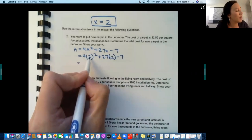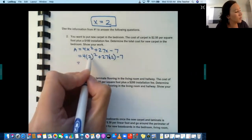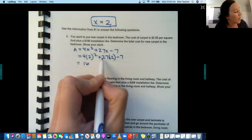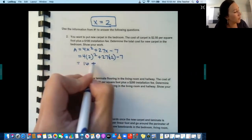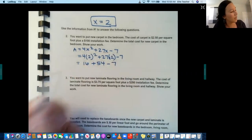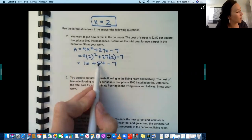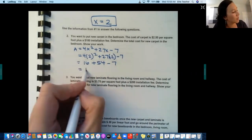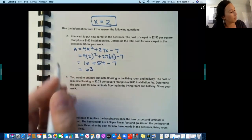First we need to figure out how many square feet this bedroom is. So always do your parentheses and exponents first. 2 squared is 4. 4 times 4 is 16. And then 27 times 2 is 54, minus 7. So 16 plus 54 is 70, and 70 minus 7 would be 63.